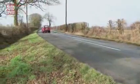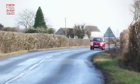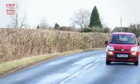But what's it like to drive? Well, again, it feels a little bit similar to the old car. So you've got that really likeable Panda-ness, which is that sort of very light controls. It's a complete doddle to drive around town. The visibility is really good. Steering's nice and light. All of the controls, as I say, are very light. And there's just a real charm to driving a Panda. It's very hard to put into words, but it's just very easy and charming to drive.